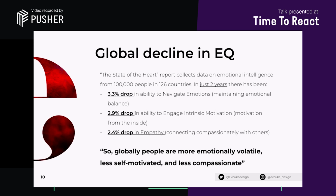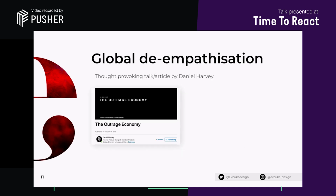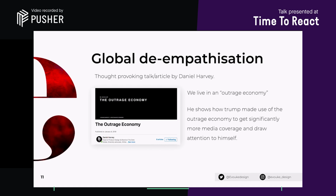And we just have to look at the news or go on Twitter for 5 minutes, and that's the story everywhere. This article I really recommend by Daniel Harvey. It's very thought-provoking, and you can view it as a talk or read it as an article. He talks about how we live in an outrage economy, and amongst other things, how Trump made use of the outrage economy to get significantly more media coverage and draw attention to himself.